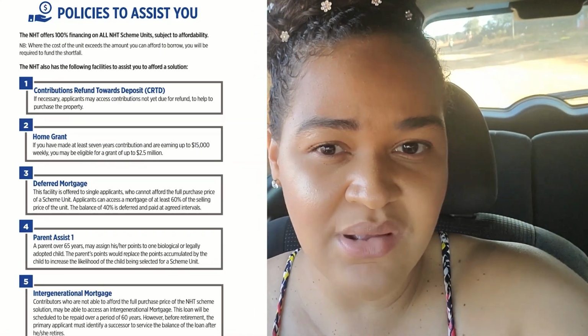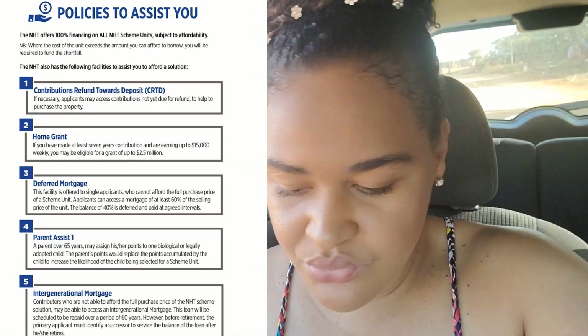Again, it is 100% financing by NHT. However, there was a disclaimer to say that it was subject to affordability. So if you're not able to afford it based on what you're earning, then there would be alternatives, and they listed those alternatives. Some of those alternatives, I'll screenshot and put on the top of the screen. They were saying policies to assist you, such as contributions refund towards the deposit. So those refunds that are there and you don't have access to it, because remember, it's a couple of years before you can access the refund, then they can use those.